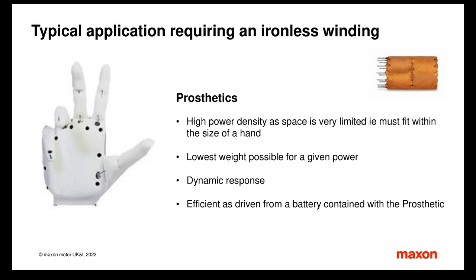What I'd like to do now is give you a quick overview of a typical application where the ironless winding is the perfect motor technology. The application I've picked is a prosthetic hand. A number of reasons why I picked this. Firstly, we have a space constraint. The size of a prosthetic hand is the size of a human hand. You can't change that. So having motors with a high power density is absolutely critical because you're very limited on space. Within a prosthetic hand, there could be at least 4 or 5 brushed motors doing various movements of the fingers and maybe the wrist as well.